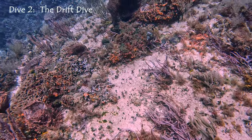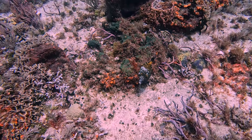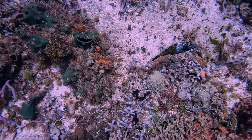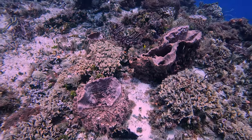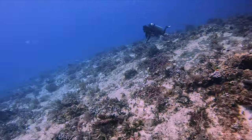Now it's time for dive 2, the drift dive. Oh hey look, a filefish! Let's go say hi! Hey, wait a minute, what's going on here? I'm kicking my fins, but it doesn't seem to be making much of a difference. Well, I guess I'm just along for the ride then. Whee!